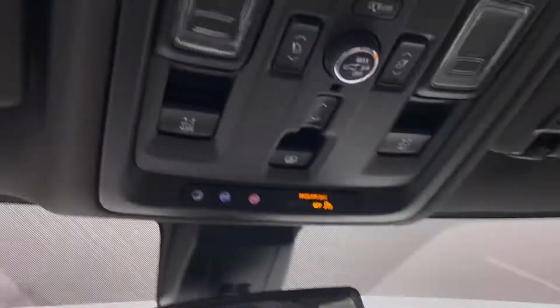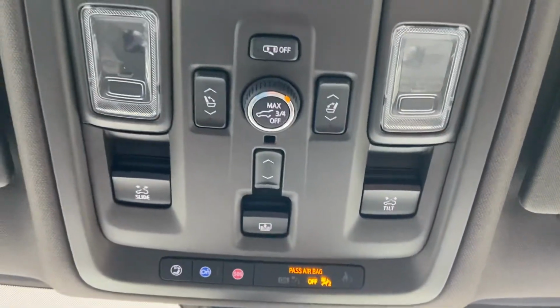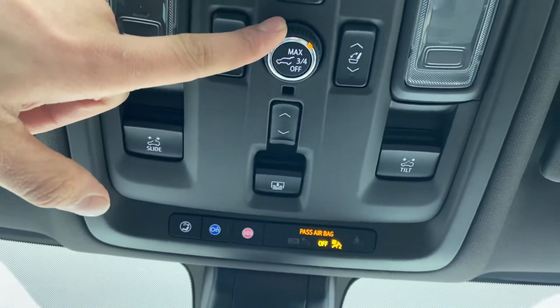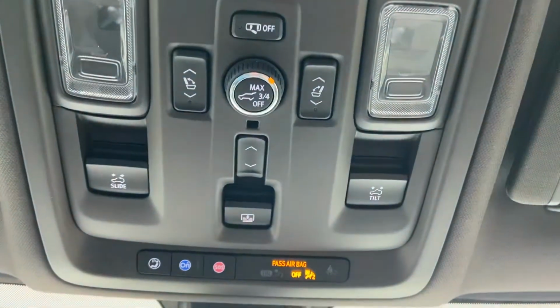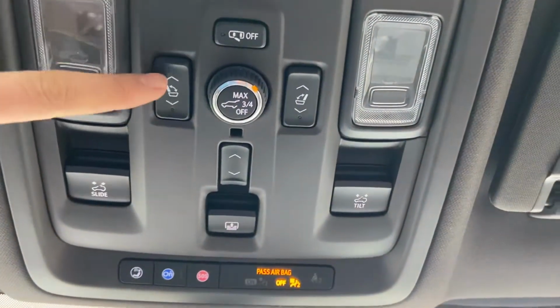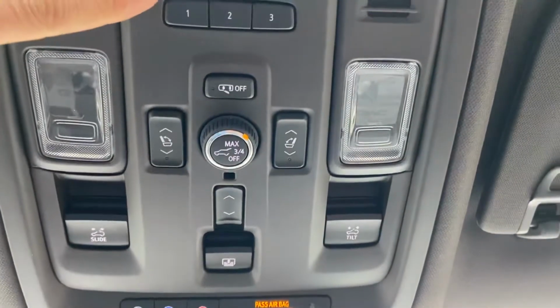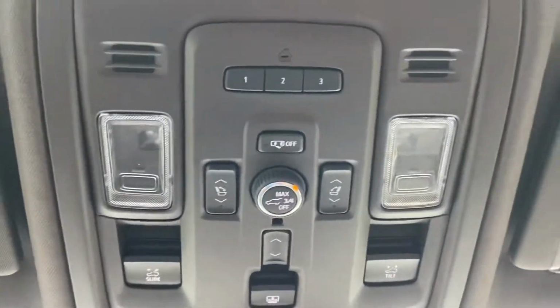Up on the roof here, you got a ton of switches. These three are your power sunroof and power sunshade. This is the one for your sliding center console. This controls your power tailgate, pushes to open it. You can also set it to max open, 3/4 open, or shut it completely off. These fold down your third row of seats. This shuts off your interior lighting. And then these buttons here, you can pair up to 3 different remote devices, garage door clicker, gate opener, that sort of thing.